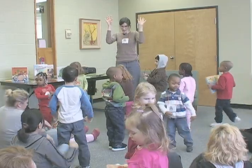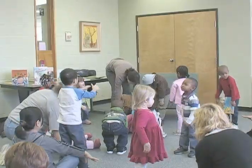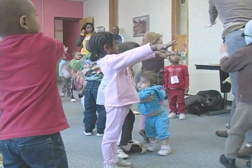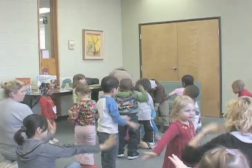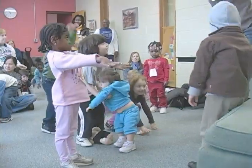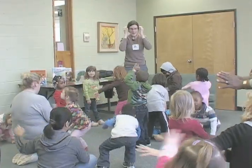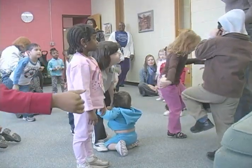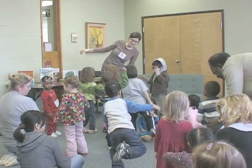And reach for the ceiling. And reach for the floor. And reach for the windows. And reach for the door. Now reach for the ceiling. And reach for the floor. And reach for the windows. And reach for the door. Now stand on one leg. Oh, careful, don't tip over though. Oh no. Stand on the other leg. Keep standing on the other leg.